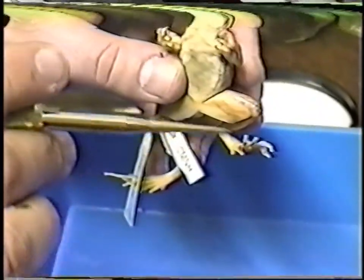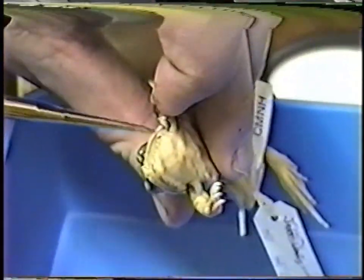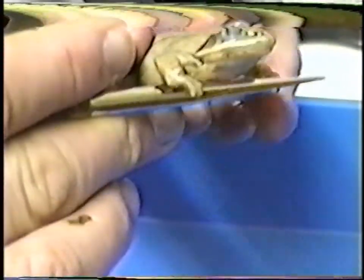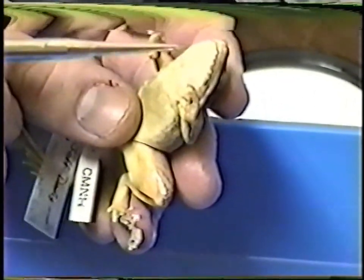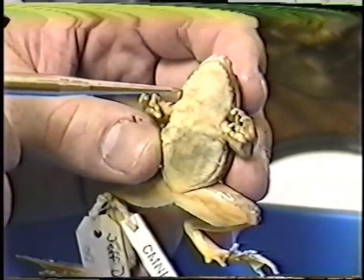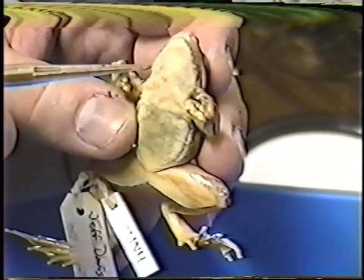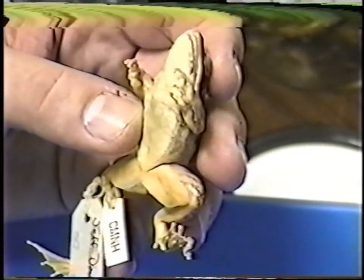Earlier on the live specimen, I pointed out those dark patches on the front of the forearms, and you can see them again on this particular individual. This frog does not have a single vocal pouch, but instead this and the rest of the ranids that we'll look at have a pair of vocal pouches that on a male would occur here and on the opposite side.